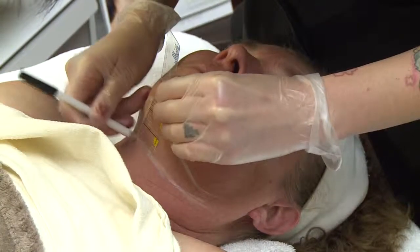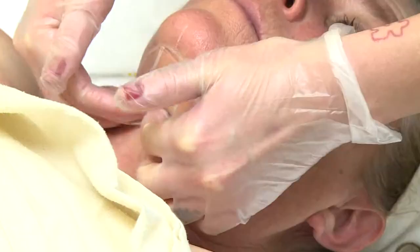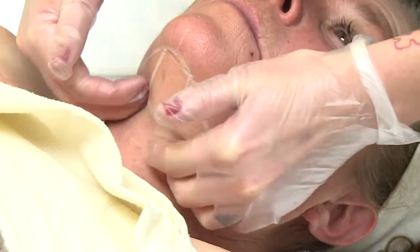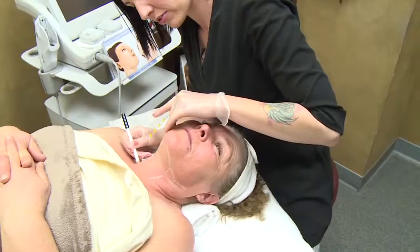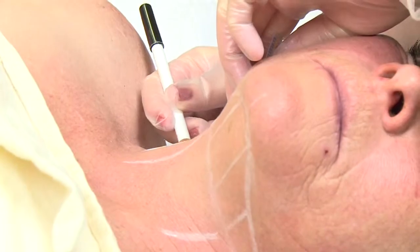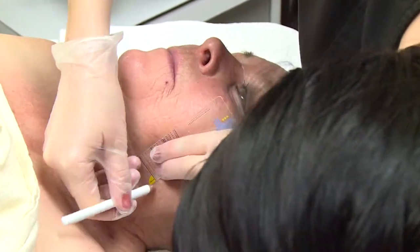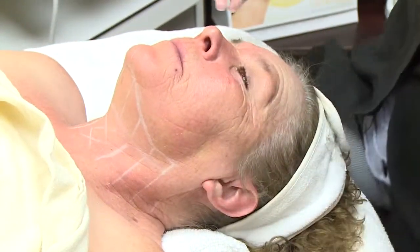And these are gonna be our treatment areas where we're laying our lines of energy. We're going right there in the crease. And we go down to just above the collarbone, so we're not gonna do down onto her chest at all. The first question is, is it gonna hurt? And they say, yeah, it's gonna sting a little bit.